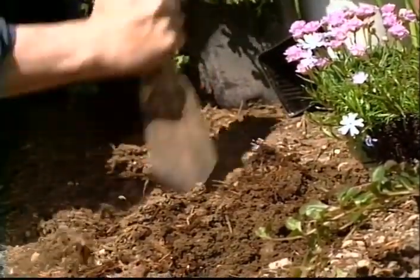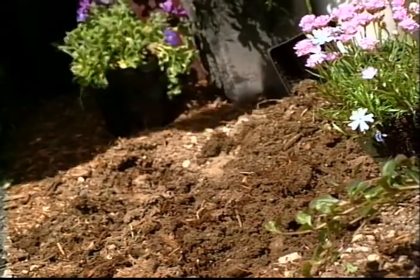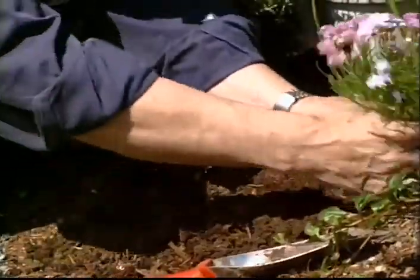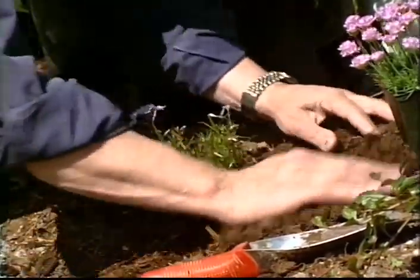hole with this trowel. And then what's the key, of course, anytime you're planting, is to add some processed manure, and I'll add a little bit of peat moss, mix it in with the soil that's there, and then just simply set the plant in and cover it over. And it's going to cascade down over that area beautifully.